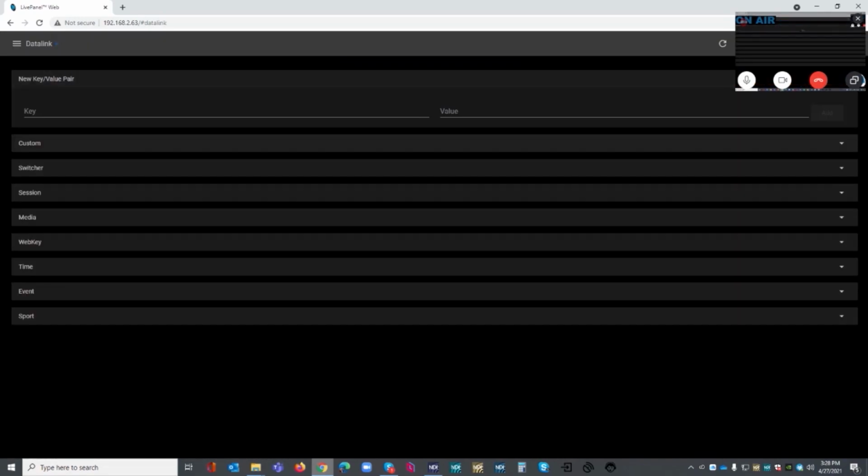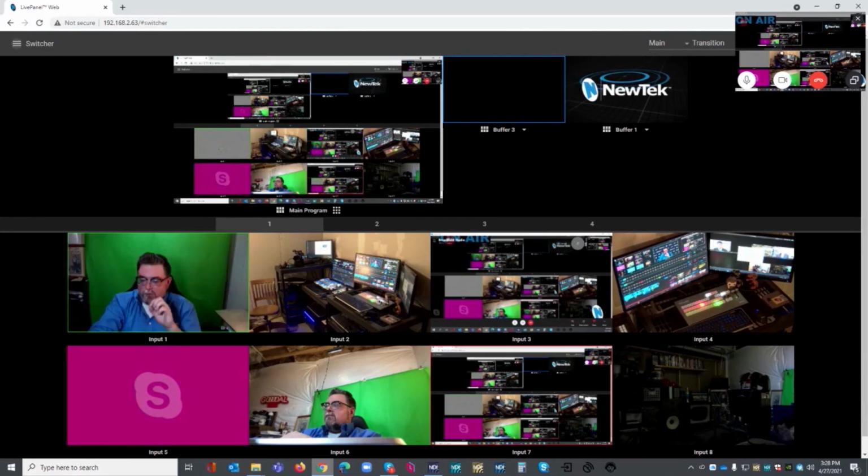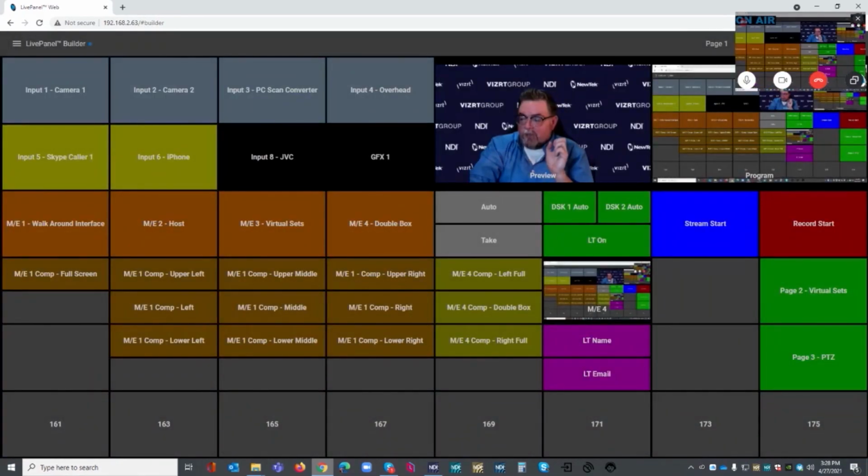Data link. This is how you set up bringing in external content or graphics. We do have an internal switcher. I'm not a big fan of it because it's limited. It's just click, button, press, and that's what you're switching. So instead, I built my own. So now I have inside Builder, I can set up whatever I want to on how I want to run my production.